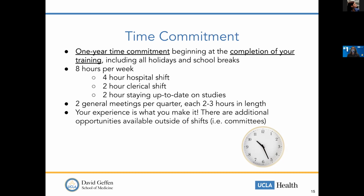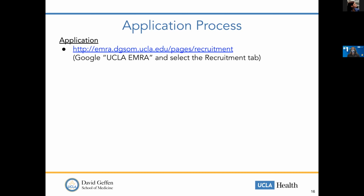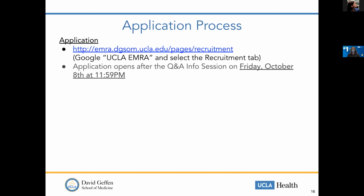And this experience is what you make of it. There are additional opportunities available outside of shifts like the committees, like I said before, but it's really what you choose to take on. We also have summer shifts, which is a huge deal. You need to know that you are going to be able to be on campus for those. And there is no deferral of admission allowed. If you are admitted, we are expecting you to be a part of that cohort because we want to have you.